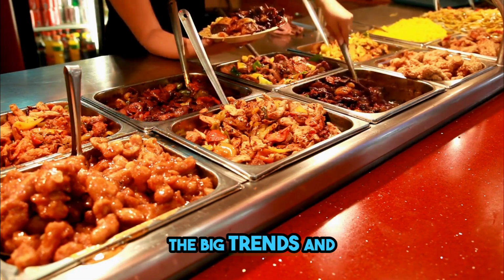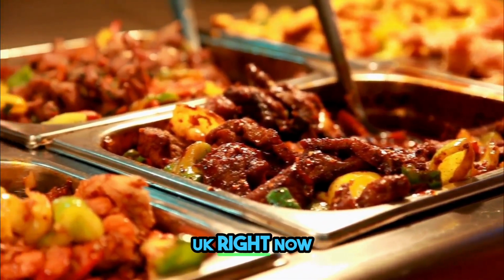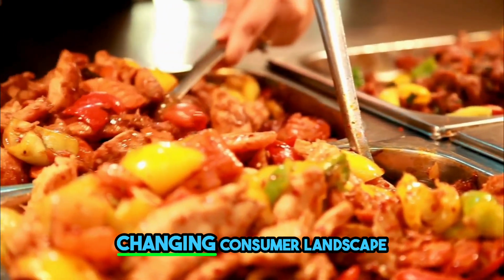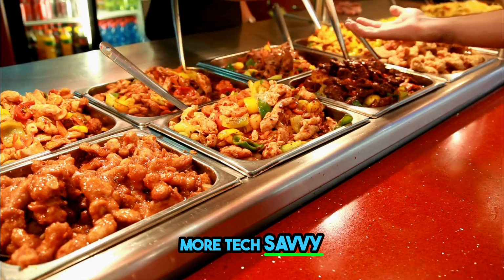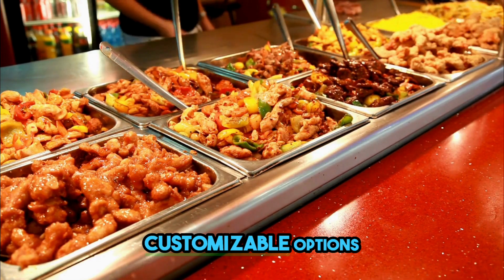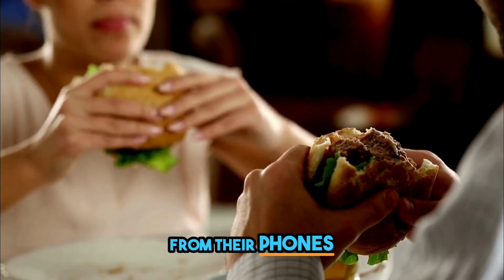Okay, but let's talk about the industry itself. What are some of the big trends and challenges facing the fast food sector in the UK right now? Well, I think one of the biggest challenges is keeping up with the changing consumer landscape. People are becoming more health conscious, more demanding, more tech savvy. Yeah, you've got to have that online ordering. Exactly. They want fresh, customizable options. They want convenience. They want to order from their phones. That's a lot to juggle.